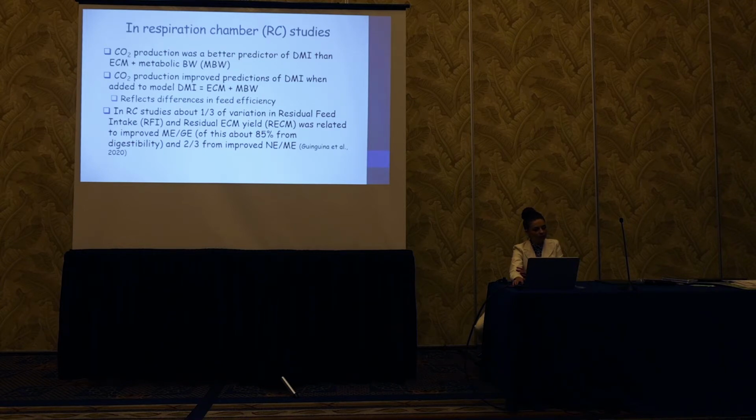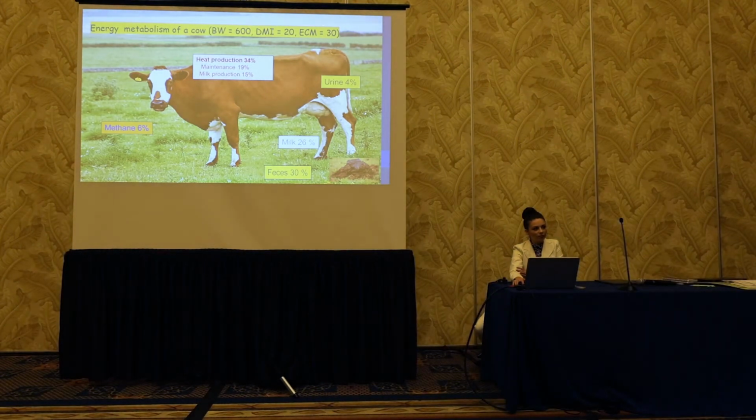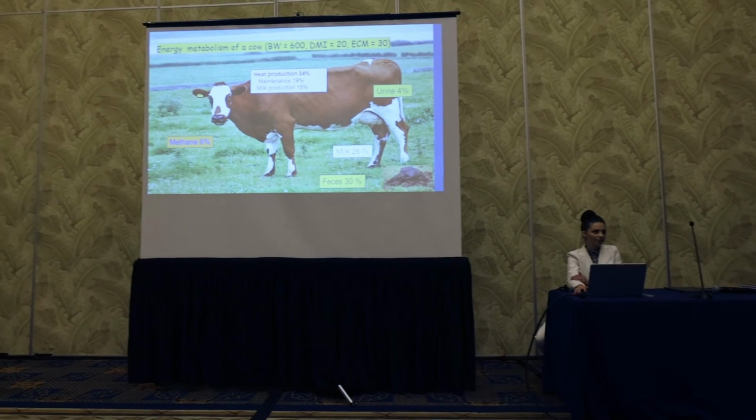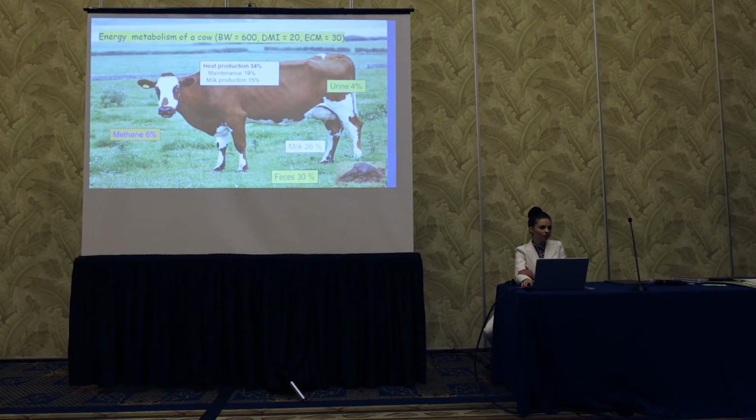About two thirds of these differences were related to improved efficiency of metabolizable energy utilization for maintenance and milk production. This picture gives some numbers for a cow weighing 600 kilos, with dry matter intake of 20 kilos and energy-corrected milk yield of 30 kilos. About 30% of the energy is lost in feces. Milk production represents about 26%, and heat production in this cow is the greatest energy loss. About 19% of the total energy intake can be related to heat production from maintenance, and about 15% to heat production from milk production. Methane is about 6%. So if we are going to improve feed efficiency, I think we should focus on these greatest losses, feces and heat production.